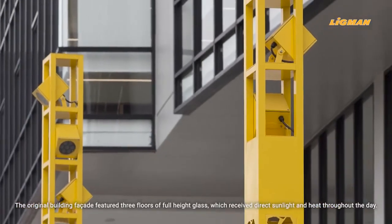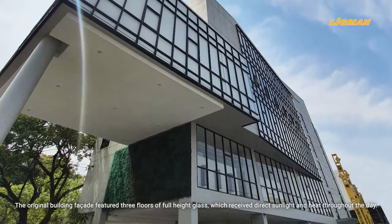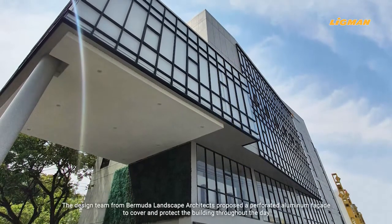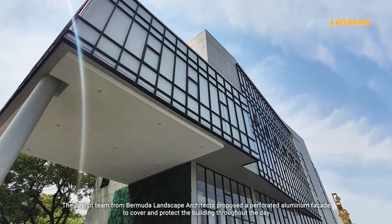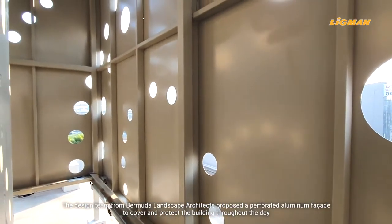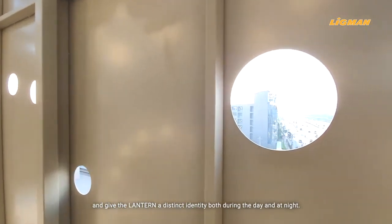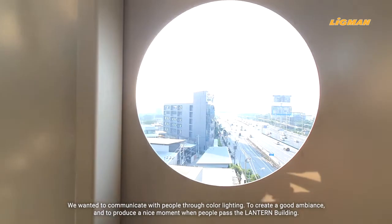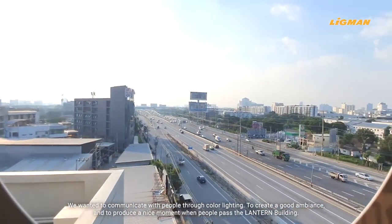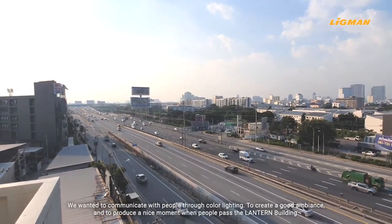The original building facade featured 3 floors of full-height glass, which received direct sunlight and heat throughout the day. The design team from Bermuda Landscape Architects proposed a perforated aluminum facade to cover and protect the building throughout the day and give the lantern a distinct identity both during the day and at night. We wanted to communicate with people through color lighting, to create a good ambience, and to produce a nice moment when people pass the lantern building.